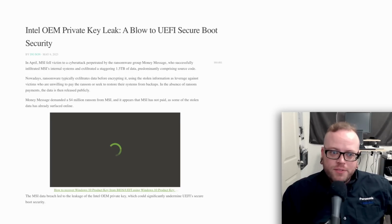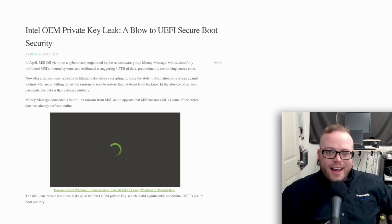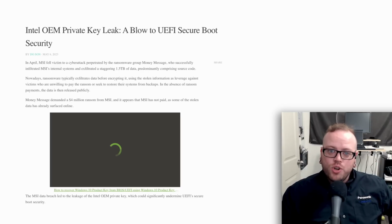In April, MSI fell victim to a cyber attack perpetrated by the ransomware group Money Message, who successfully infiltrated MSI's internal systems and exfiltrated a staggering 1.5 terabytes of data, predominantly source code. Money Message demanded a $4 million ransom from MSI, and MSI seemingly has not paid, as some of the stolen data has already surfaced online. Now, unfortunately, it has been confirmed that the private key provided by Intel to manufacturers has been leaked. So MSI's private key from Intel, used to sign all their firmware updates and such, has now been leaked.